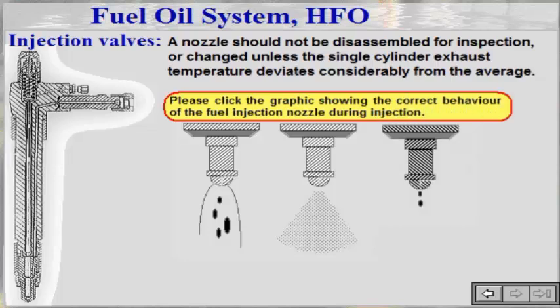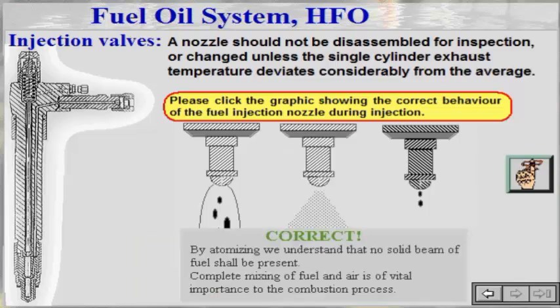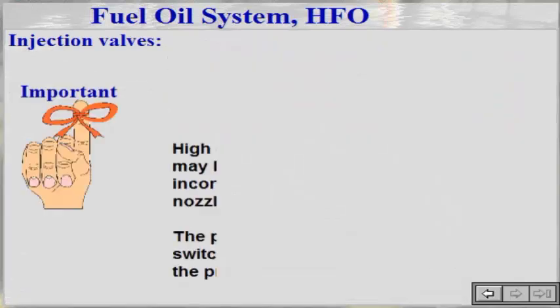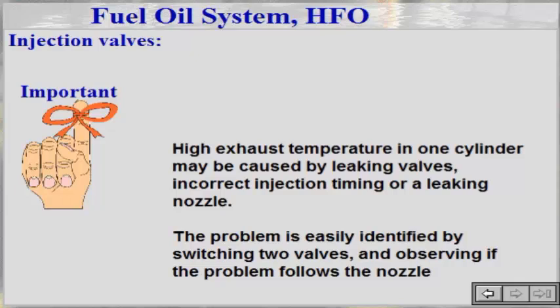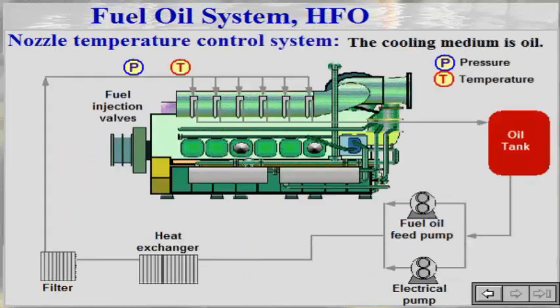Please click the graphic showing the correct behaviour of the fuel injection nozzle during injection. High exhaust temperature in one cylinder may be caused by leaking valves, incorrect injection timing, or a leaking nozzle. The problem is easily identified by switching two valves and observing if the problem follows the nozzle. The cooling medium in the nozzle temperature control system is oil.